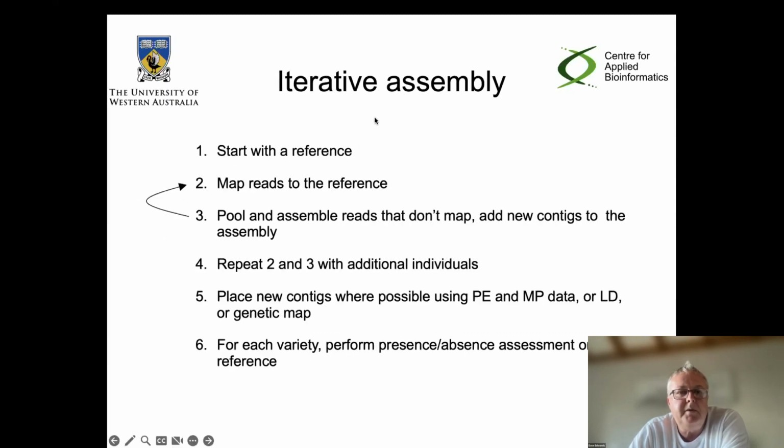The iterative assembly was quite useful because it didn't need a huge amount of data. We started with a reference. You've got to have a good reference to start with. You map the reads to the reference, and then you pool and assemble the reads that don't map. And these new contigs can then be added to the assembly. This can be iterative, so you can just keep on adding more data as you go through.